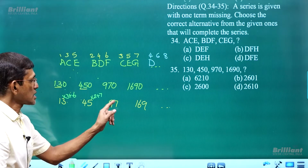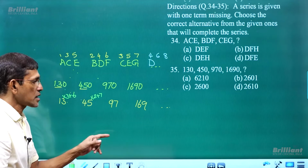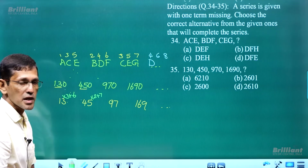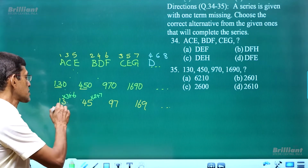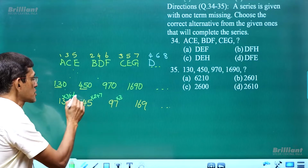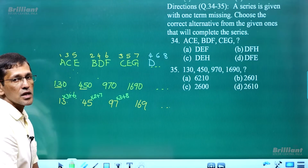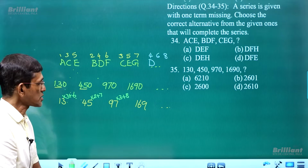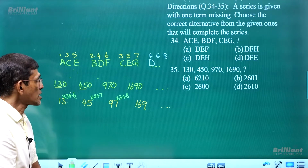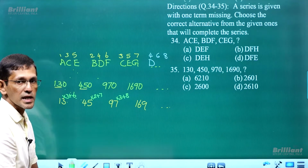97 into 1, then in that case 97 into 1 plus how much is 169? 97 into 1 plus 72. That doesn't make any sense at all in terms of pattern. We are not really getting that pattern. So the next one: into 3 plus 6, into 2 plus 7, and next again into 3. So 6, 7, it could be 8: 97 into 3 plus 8. Well, 97 into 3 is pretty close to 300. The actual answer is 97 into 3 is 291. 291 plus 8 is 299. Well, this is 169, so we are not really getting that way.